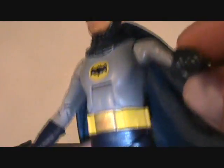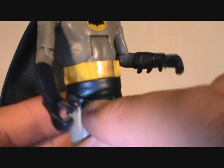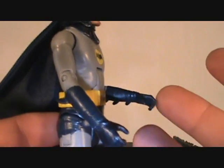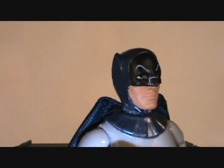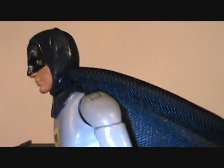And I don't know if the camera could pick it up, but there appears to be a little bit of metal sparkle glitter as it was in the original costume. So you can see that throughout. A little bit of glistening. That's not my camera. That's the actual paint that Mattel used. And they did a really good job.